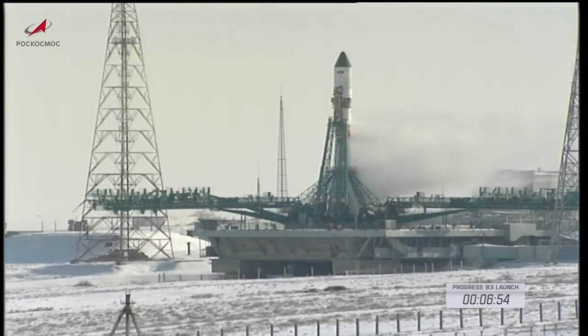Again, Progress will begin its 2-day 34-orbit journey to the station today, arriving to the station Saturday, where it will automatically dock to the Zvezda module on the aft or back end of the station's Russian segment. Again, that docking time is 2:49 a.m. Central Time, 3:49 a.m. Eastern Time.